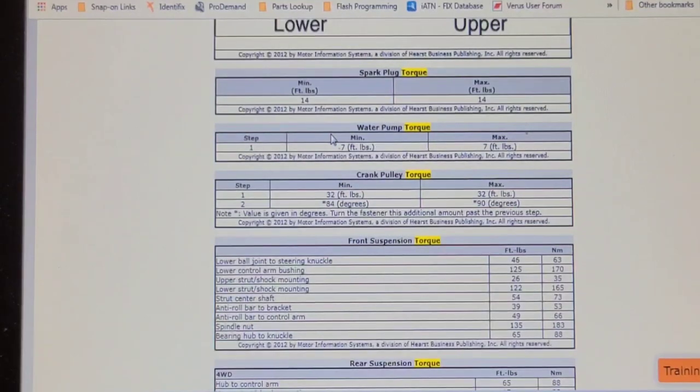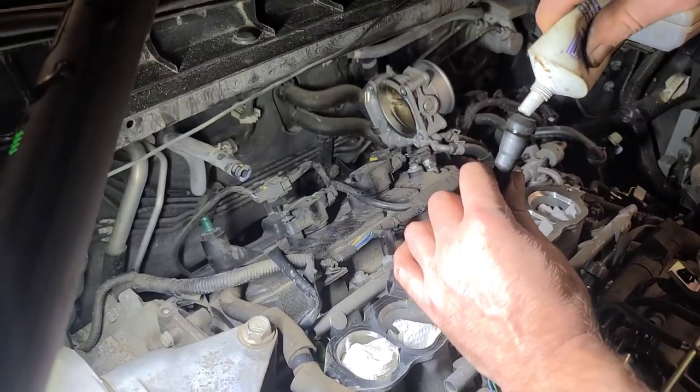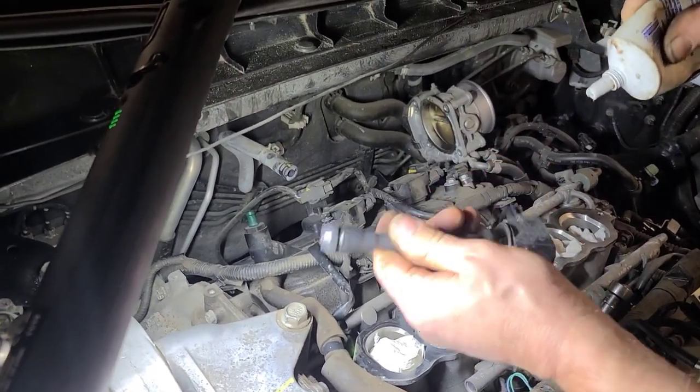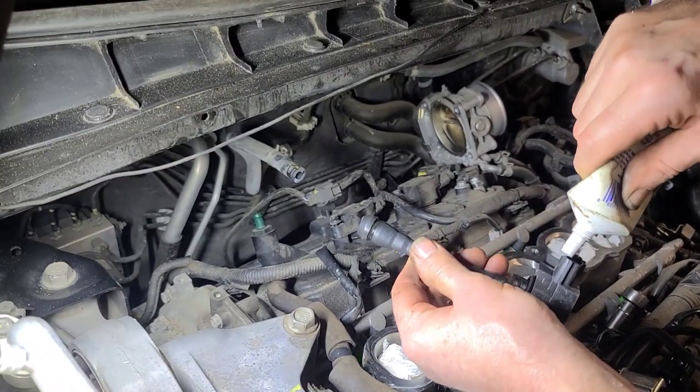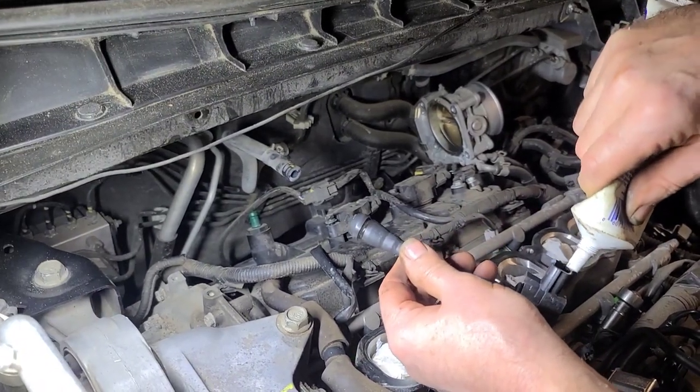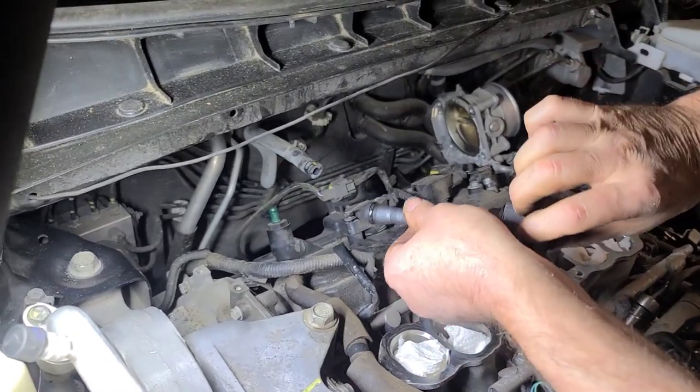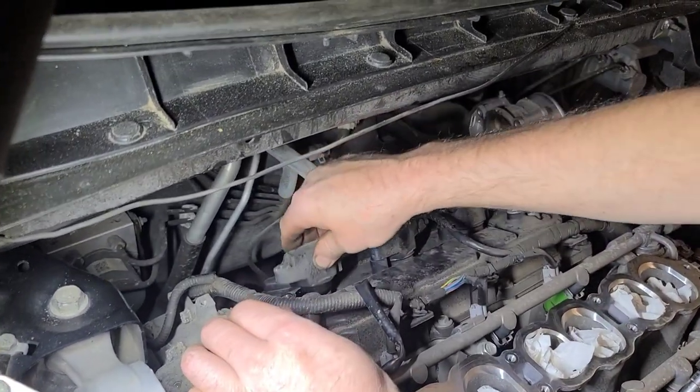That's pretty much it. That's all we really need to know. 14 foot-pounds. Okay, put a little dielectric grease on the end of the boot, just to enhance keeping water out. A little dielectric grease around the outside perimeter of the seal here. And then reinstall it back into its location.